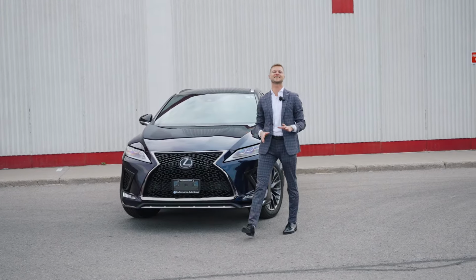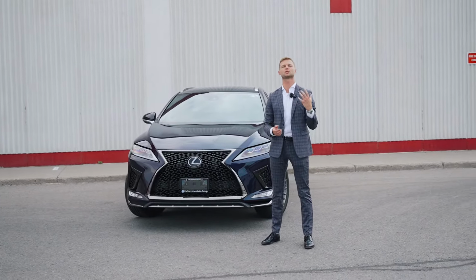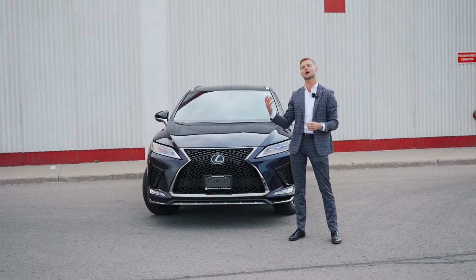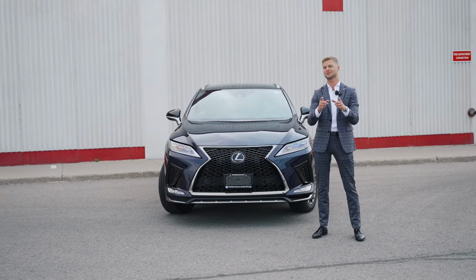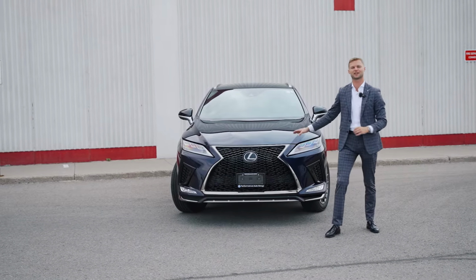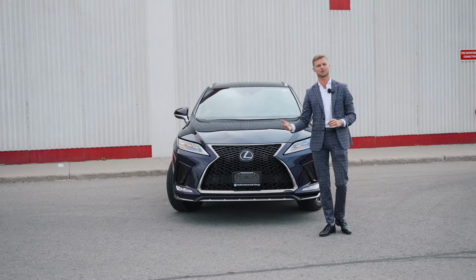Okay, so hopefully this gives you a little bit of insight into why the RX 350 has been so strong in the used car marketplace, and also some things to look for when shopping for one. Another big thing that I forgot to mention earlier is it does take regular gas in most of these years, so that's also great when you're comparing it against the competition.